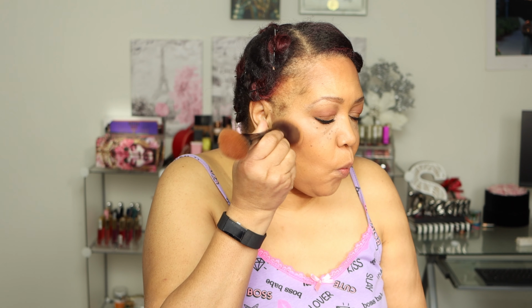Now, the reason why I like to use a powder bronzer on me is because I'm using a very hydrating foundation. If I'm using a hydrating foundation and I have a little glow to me, then yes, I can use a powder bronzer. But if you're using maybe a soft matte or something that's already a little drying, then you don't want to apply the powder bronzer, because then you're putting powder on top of that.